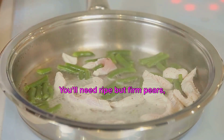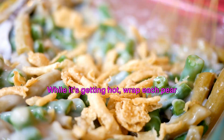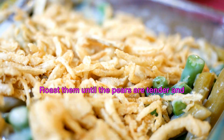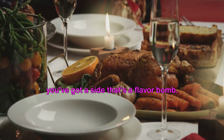You'll need ripe but firm pears, prosciutto slices and some blue cheese. Preheat your oven. While it's getting hot, wrap each pear half in a slice of prosciutto. Roast them until the pears are tender and the prosciutto is crisp. Top with a crumble of blue cheese and you've got a side that's a flavour bomb.